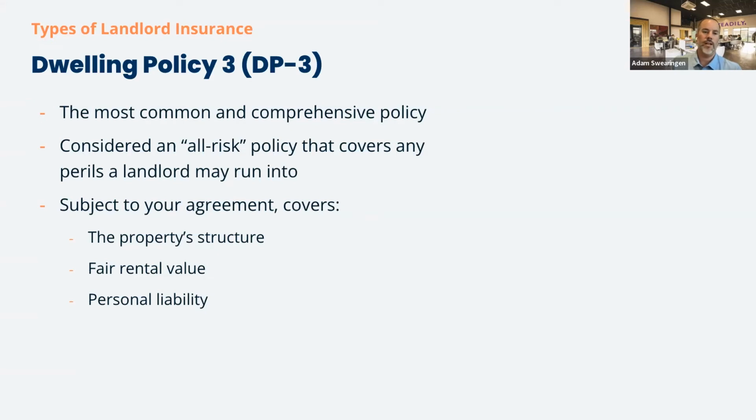So DP3 policies can protect the structure of your home, fair rental value, and usually personal liability, subject to your agreement. But although the policies cover your home's main structure, just like the other policies of DP1 and DP2, they do not cover the contents of your home, right? So that's something important to note.